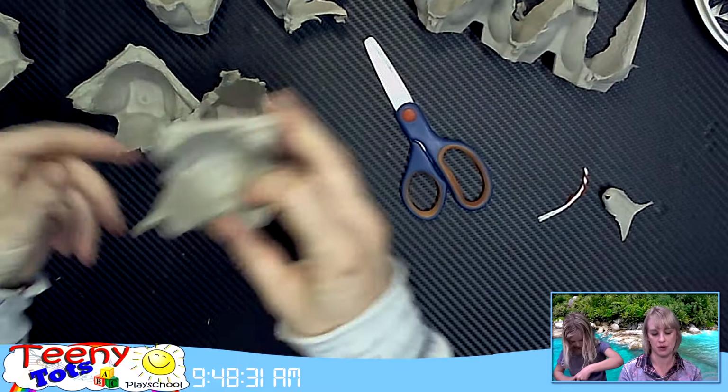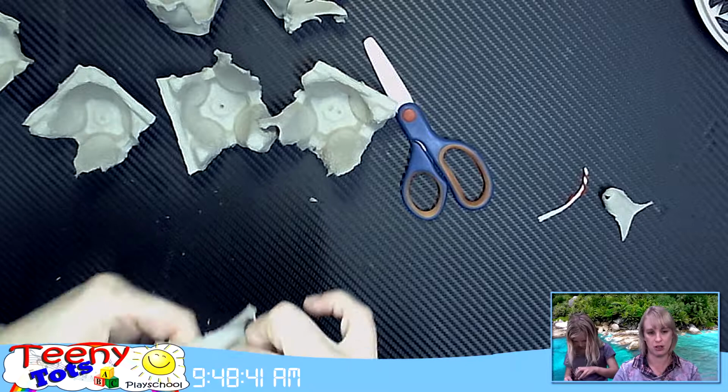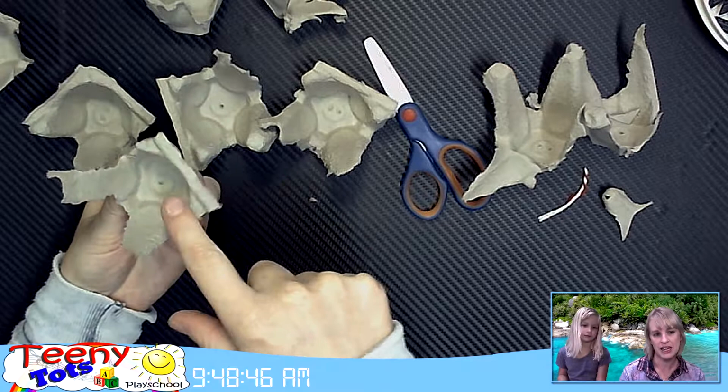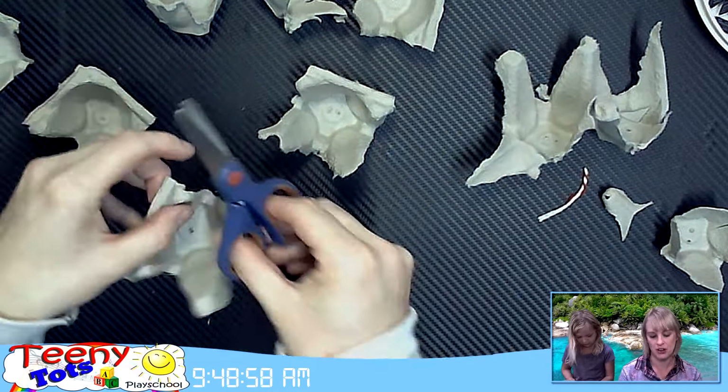Can you see what we're doing? We're just tearing out the bottom of our egg box where the eggs sit in, because we want to make a flower. Lovely. Here we go. And we're going to cut some petals in the flower. So in the egg box flower, just cut some petals out.